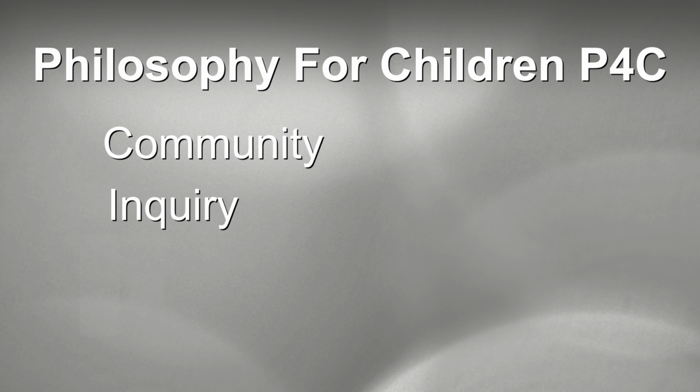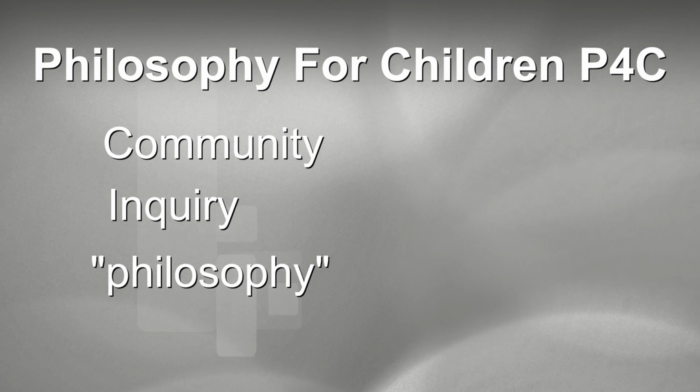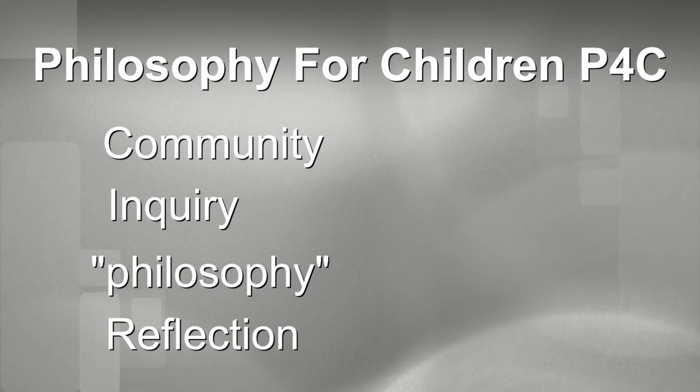The second pillar is inquiry, where the students are asking questions, and the questions that mean something to them. Philosophy is the third pillar, and what philosophy is, it's really to engage those students in wonderment. The wonderment they already have, but research oftentimes says that that wonderment starts dissipating around 3rd grade, and this is something that p4c wants to keep alive. And the last pillar is reflection.